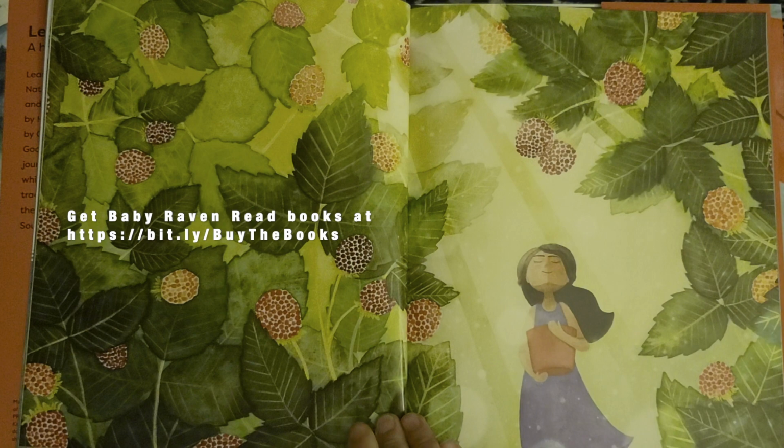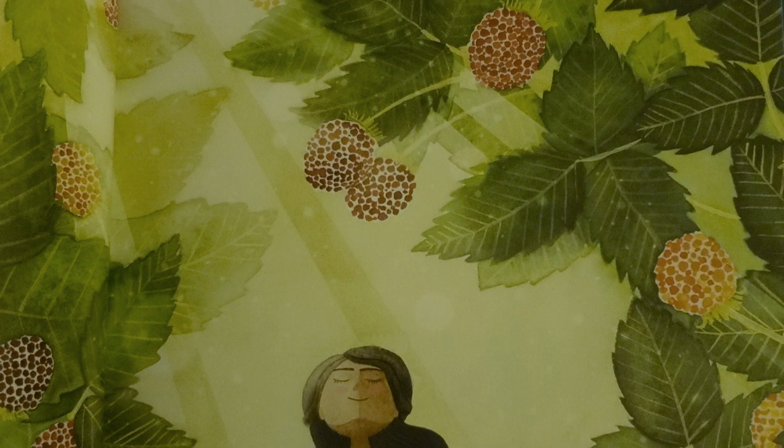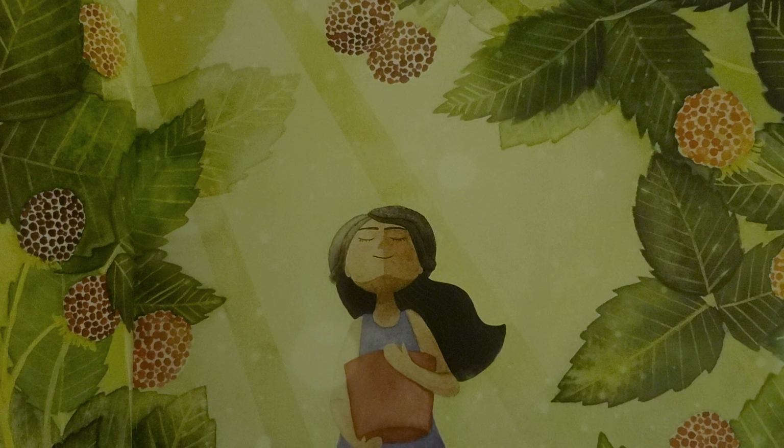See all the beautiful berries? She's soaking up the sun and filling her heart with good medicine of harvesting from our elders and loved ones.